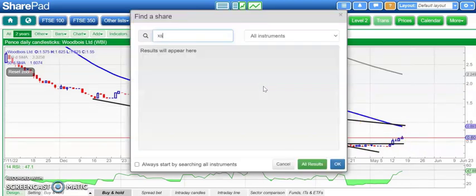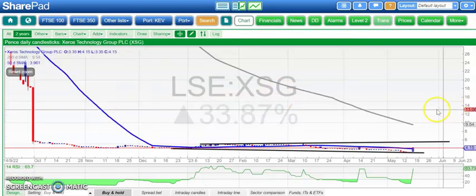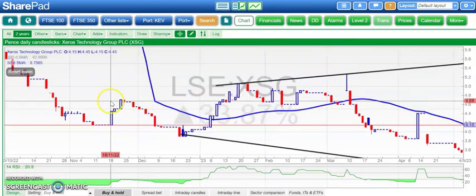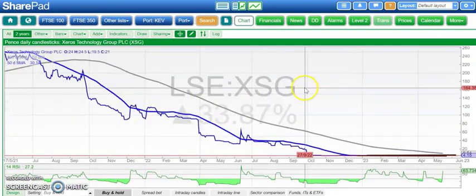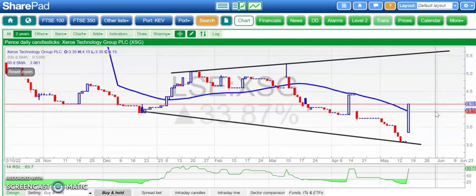Another stranger to the bulletin board heroes to finish off. Here we've got Xeros, and this looks like another broadening triangle base. Here you can see the broadening triangle from the end of last year, and if I can get the chart up there, a bear trap reversal, and above the old low from December at 3.9 pence, we're looking as high as 5.5 pence over the next 2 to 4 weeks.